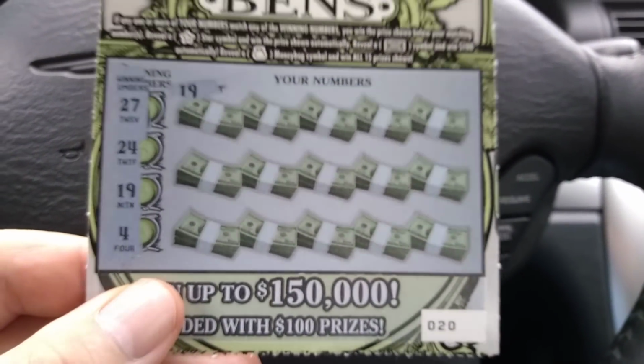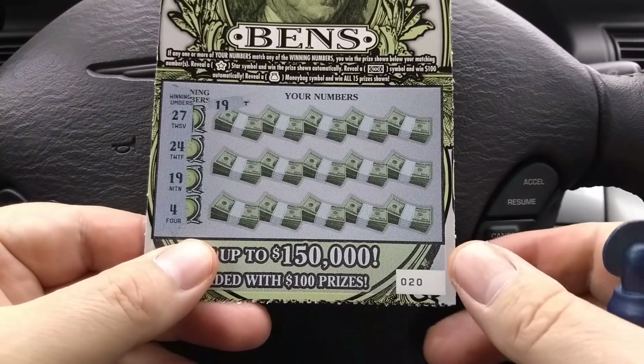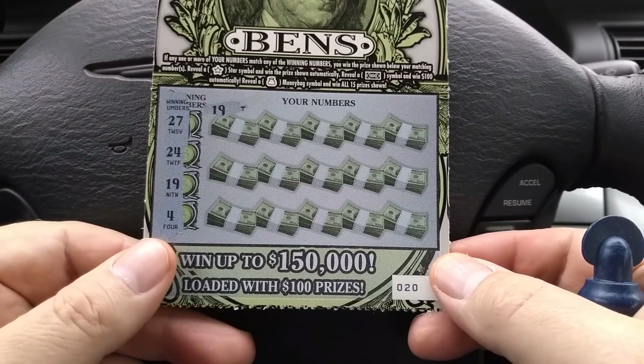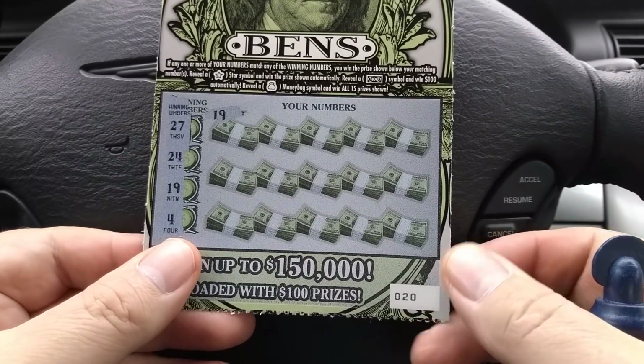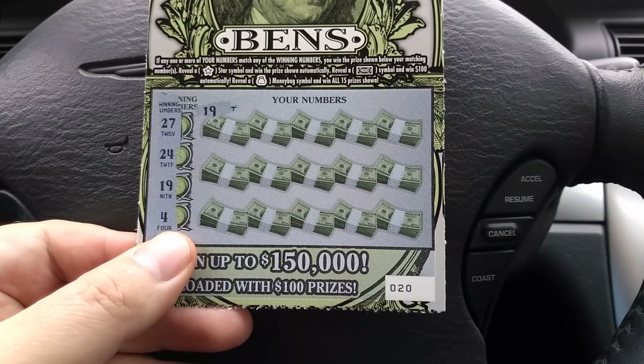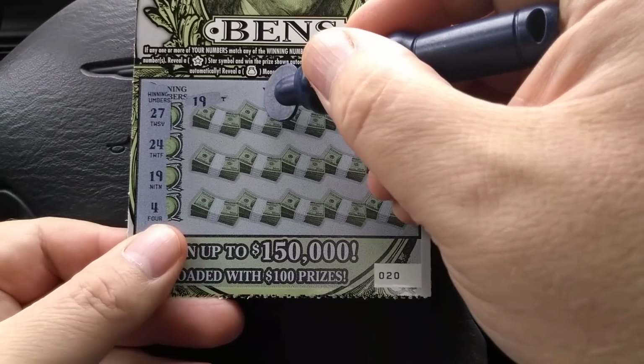Alright, so I started scratching this off in the Kroger's where I bought this particular ticket out of the machine. It's ticket number 20. And I matched on the first number, 19. So I stopped. And I thought I'd bring it out to the mobile Digitonic One studio and share it with you guys. Alright, so let's see what else we got.